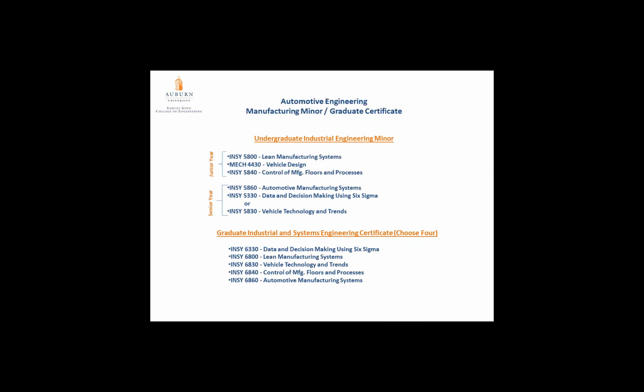We also currently offer a manufacturing minor in automotive engineering and also an undergraduate certificate. You can see the courses there that are related to that, so they get focused because of the heavy influence of automotive manufacturing in the state of Alabama.